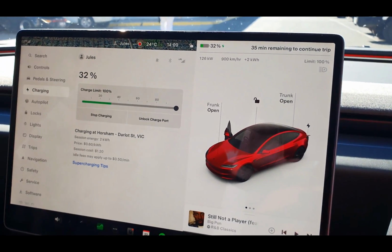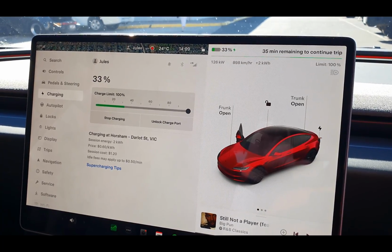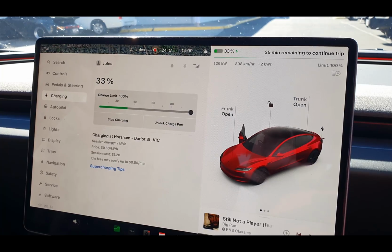So we've just started charging and getting a decent charge rate, and it's actually saying 35 minutes, so we'll probably be still having lunch then. We'll see how we go.